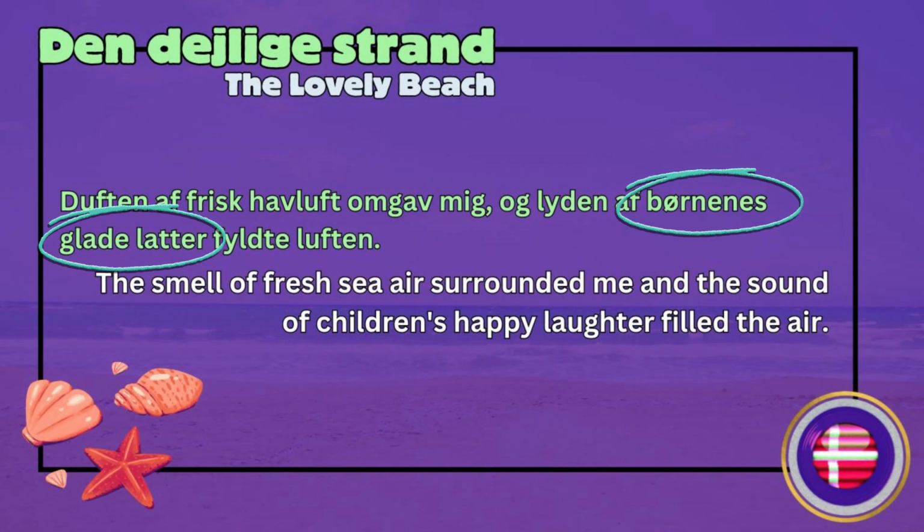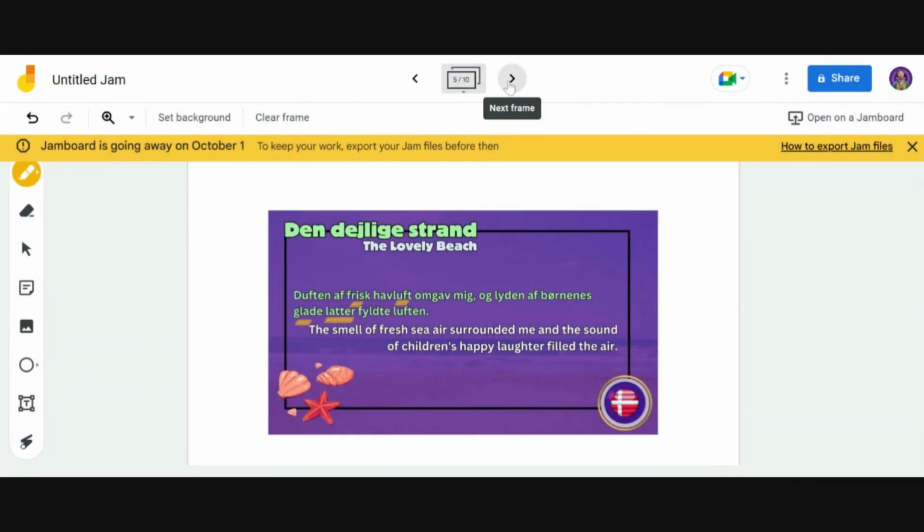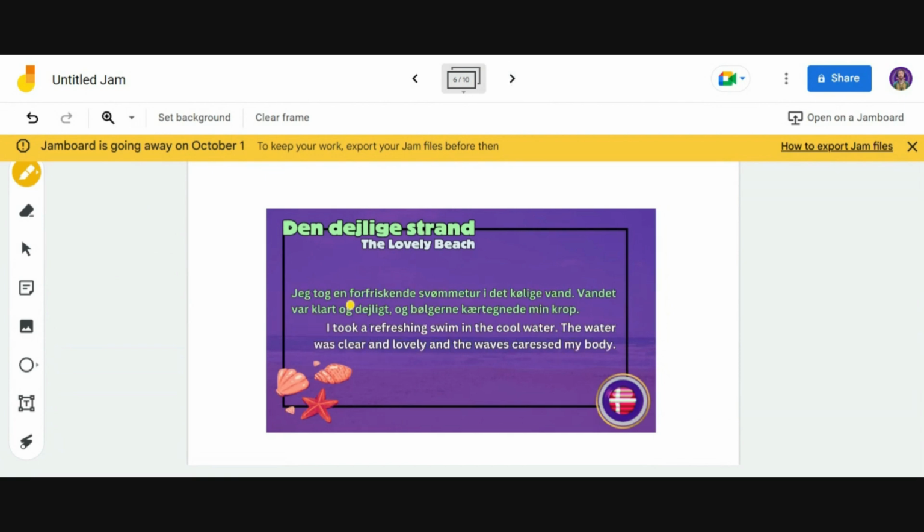Oh no, that wasn't right. Just wanted to jump in and correct myself because it's not in plural at all. Latter is in singular. The reason it has an E this time is because it's børnenes, it's belonging to the kids. We have that ownership form and therefore the E form. Glade latter.